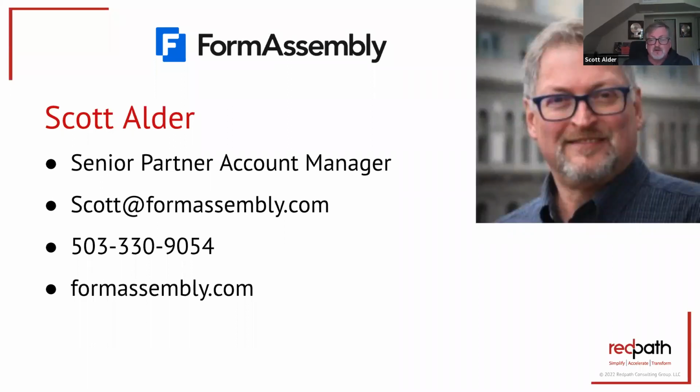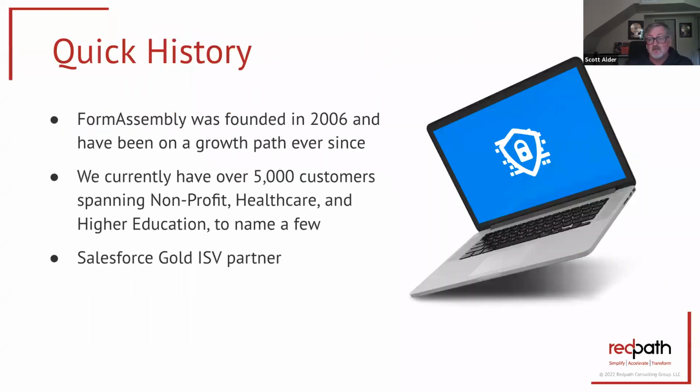But let's take a look to see what is Form Assembly, or let's actually take a look at a quick history. So basically, we've been around since 2006, and we have been on a growth spurt ever since that time. We've got well over 5,000 customers now. They're spanning everything from nonprofit, which, like Brett mentioned, is probably our number one vertical that we serve, as well as healthcare and higher education. That's just naming a few.